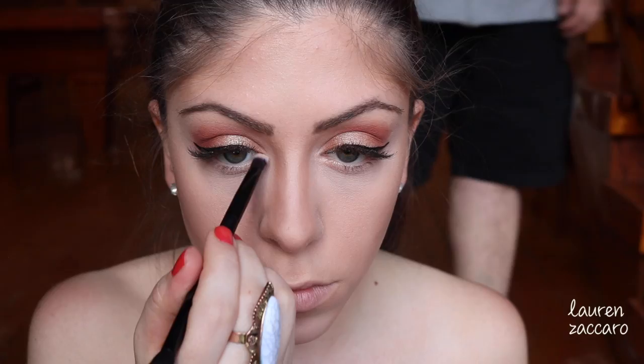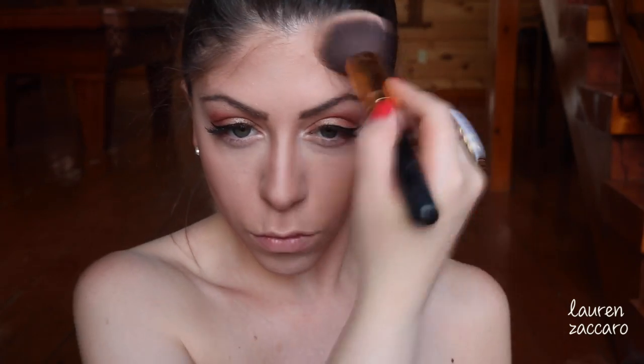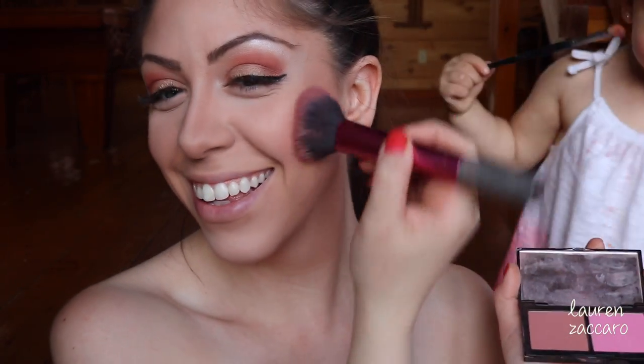Now to highlight, going back in the Renaissance palette with this Vermeer color. This is a beautiful highlight color. Using Master Bronzer by Maybelline just to set wherever I contoured. Not really doing a lot of powder, just to set it to make sure that the actual cream stays in place. My niece is just going back and forth. She was dipping into all of my makeup brushes. She is just so adorable.